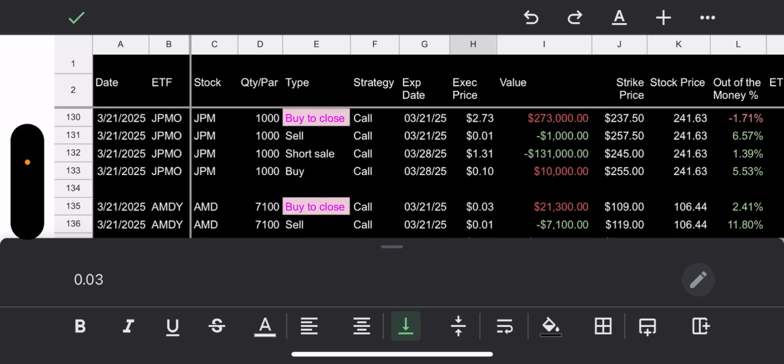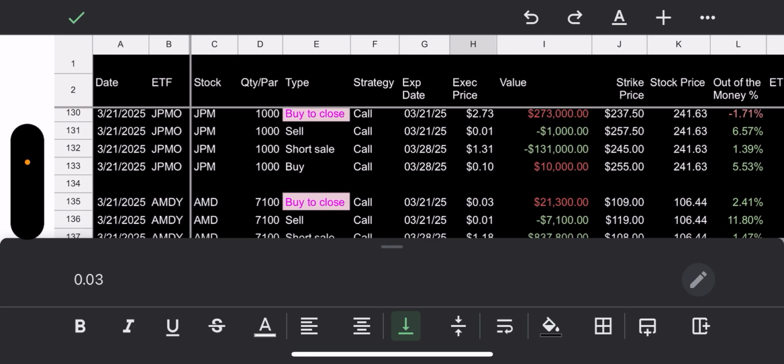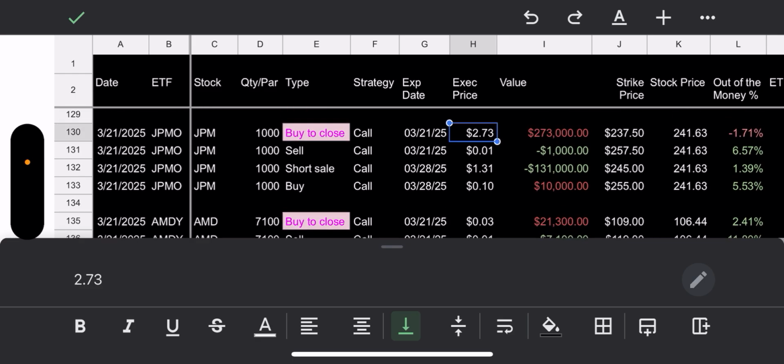All right, time for a big bank. Here we go, big bankers. JPMO about to close. 273. That's not a win. That is not a win. You banking losers, you suckers.